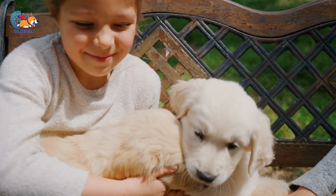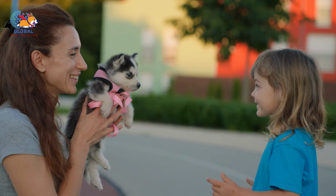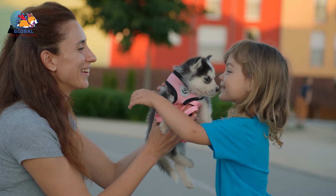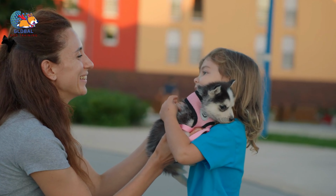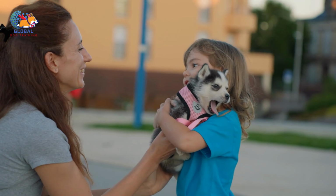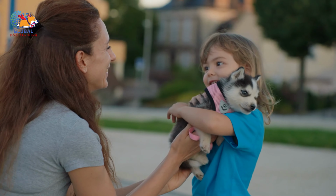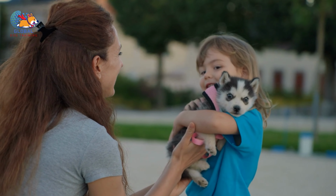Observing the dog's body language. Pay close attention to the dog's body language during the introduction. Observe how the dog reacts and whether there are signs of stress, anxiety, or curiosity. This helps gauge the dog's comfort level. Short and positive interactions. Keep the initial introductions short and positive, focusing on rewarding the dog for calm and appropriate behavior. If the dog appears comfortable, gradually extend the duration of interactions, always monitoring the dog's reactions.